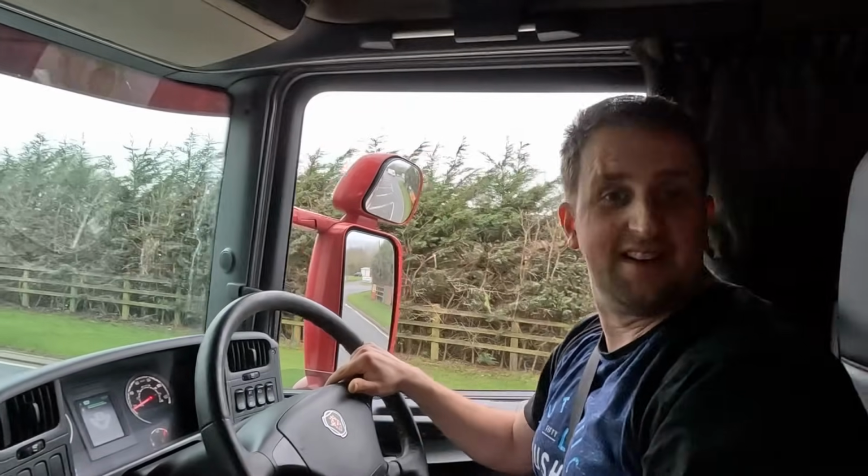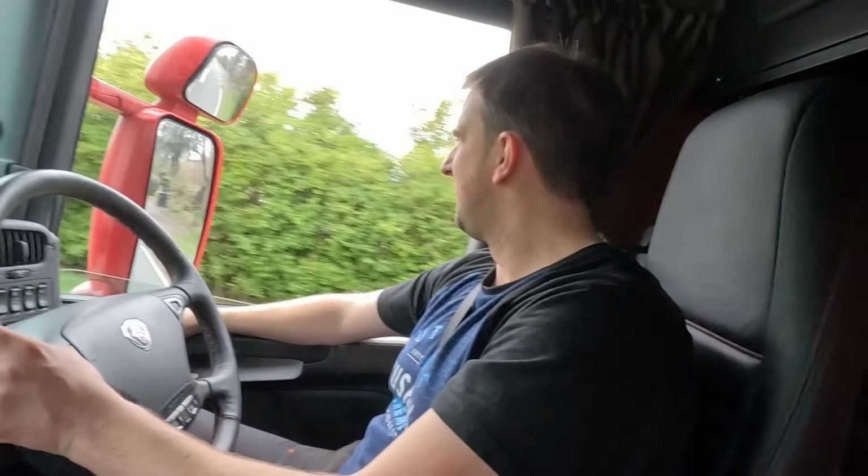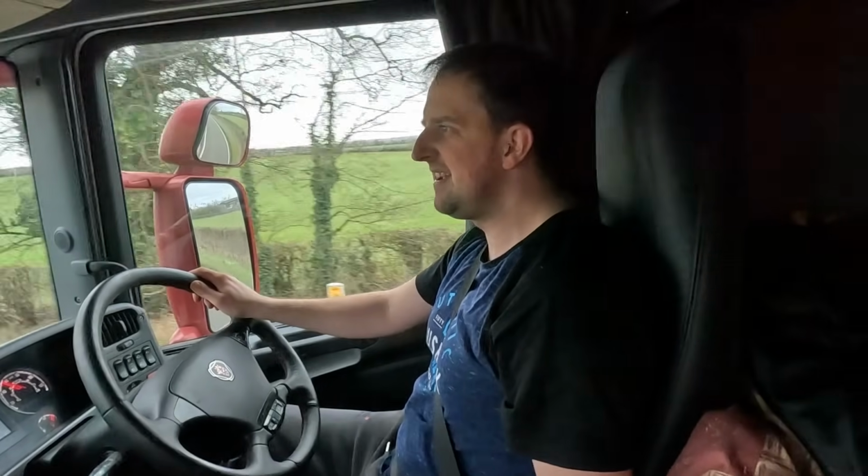That rear axle's steering nice. Oh, listen to her. She's whistling. She's whistling well. Sucking and blowing. Sucking and blowing. Second load of the day.